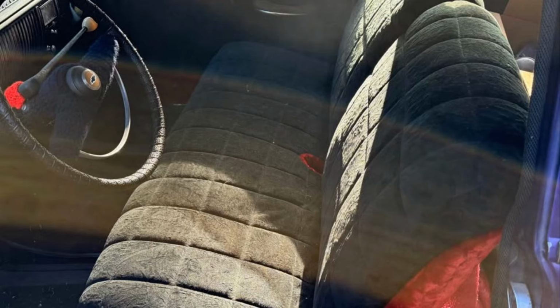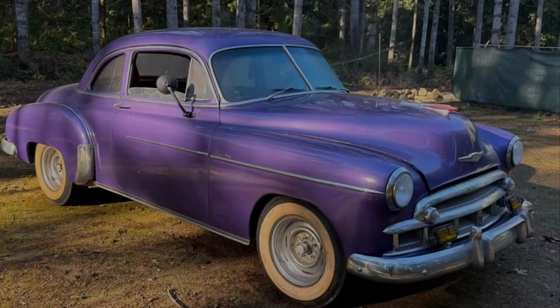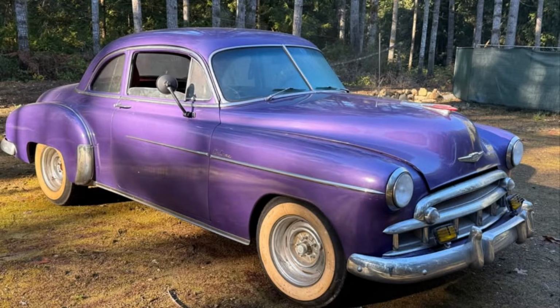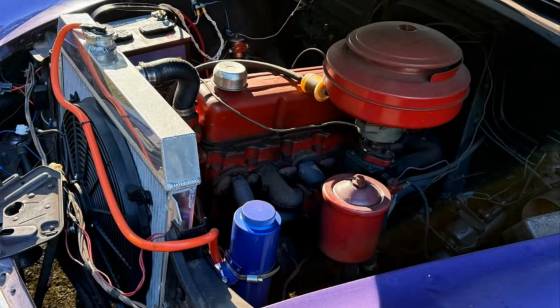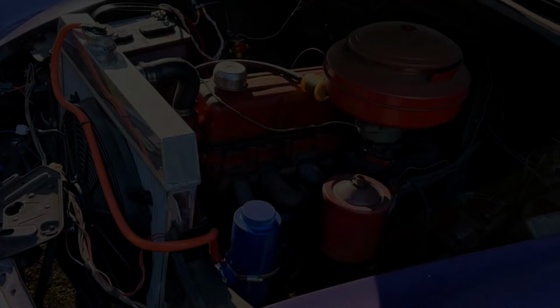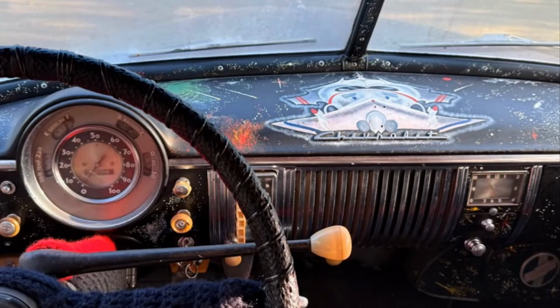The car has been updated with front disc brakes, a significant improvement over the original braking system, providing better stopping power and added confidence in modern traffic. These mechanical updates strike a balance between originality and safety, allowing the car to retain its vintage personality while being more usable on today's roads.